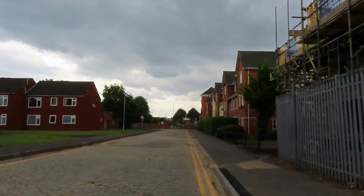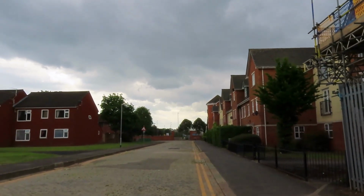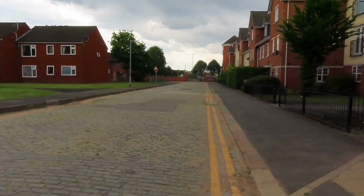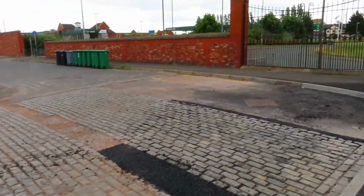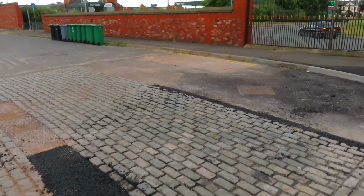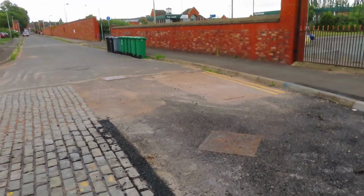They have sort of left it to last minute. There's some more down here where they've stuck a bit of tarmac in quickly. Not really cricket, is it? Again, further down where there were these holes, they've bodged it with a bit of tarmac as a last minute quick fix.